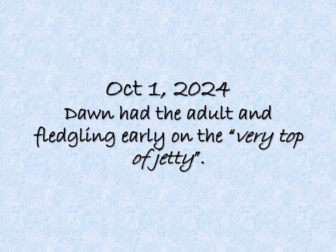October 1st. Dawn had the adult and fledgling early on the very top of the jetty. That was the very first time it was actually up that high, and it might be conducive to learning how to fly up that high.